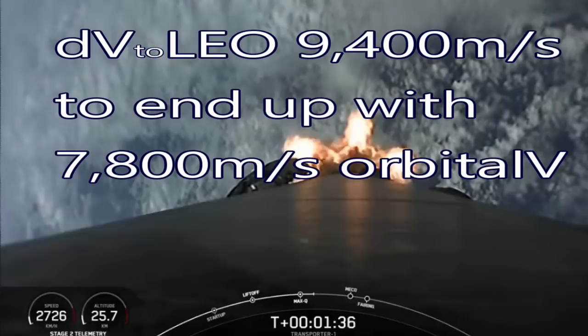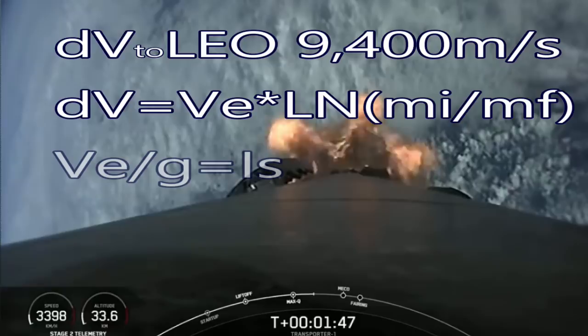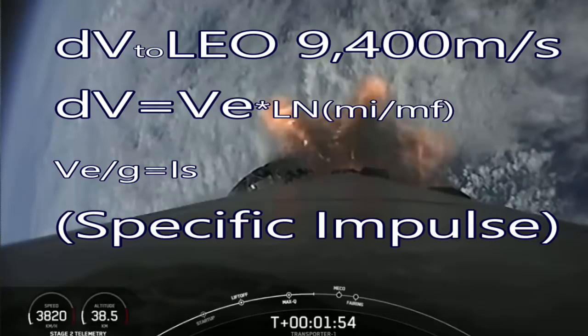The major factor in determining delta V is the ejection velocity. This is the velocity of the exhaust as it leaves the end of the nozzle. Divide this by the force of gravity on Earth, and you get something called specific impulse. This is how rocket scientists measure rocket efficiency.